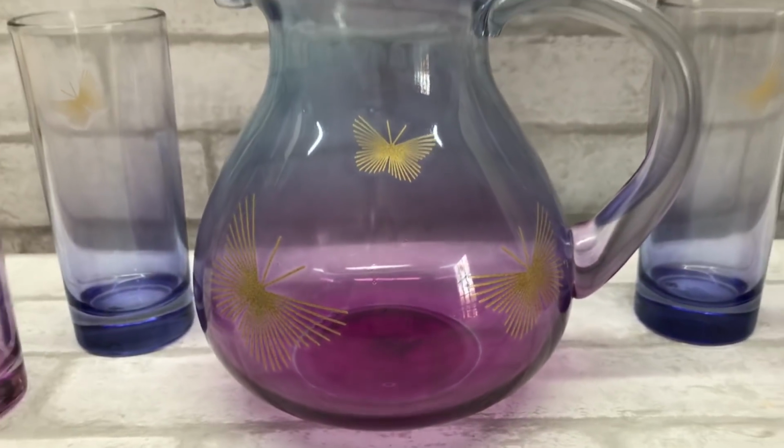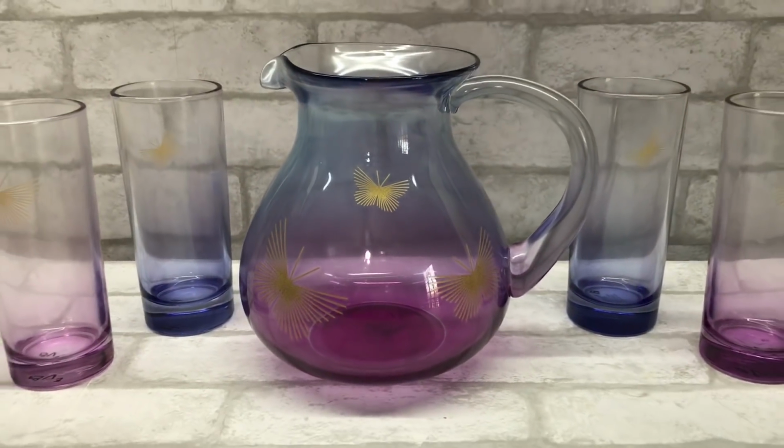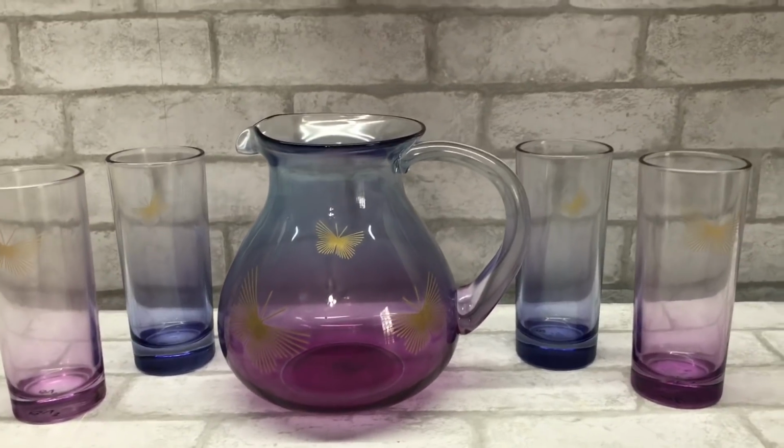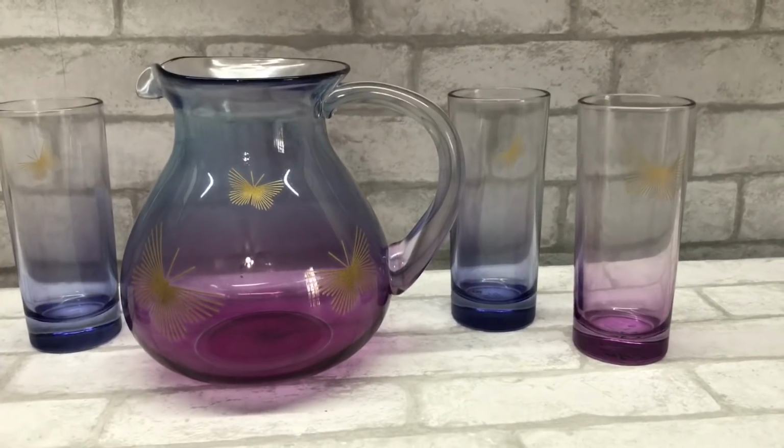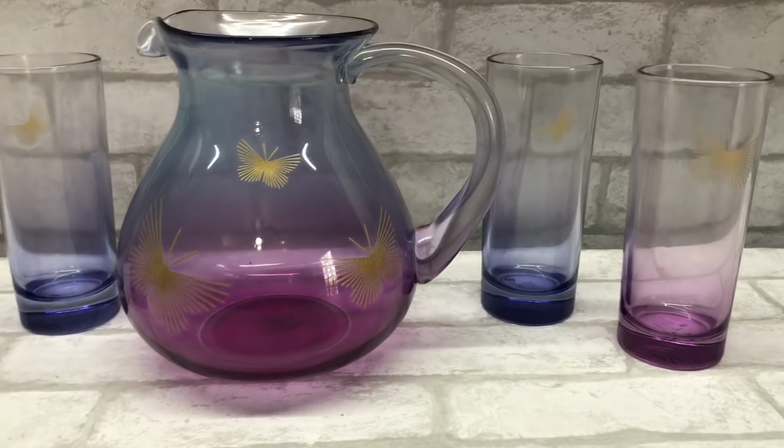Alrighty guys, so now we are looking at the last item that I have that is going to be sold. So this set has literally been calling to me for about 2 weeks.